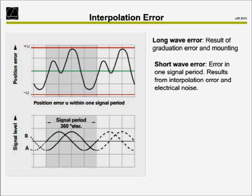So you have noise, errors induced from your electronics, whatever you're using to interpolate, and also from electrical noise from other things in the area. Maybe you're running your signal wires next to some other machine that's generating a lot of electrical noise, power lines, all kinds of things. And what the short wave error actually does is it takes those two sine waves you see at the bottom, and basically it just makes them fuzzy. Think of it that way, and we'll see that on the upcoming slide.